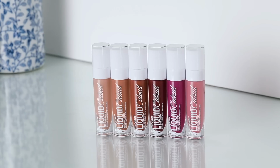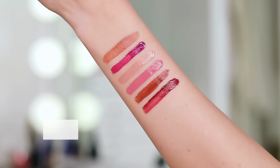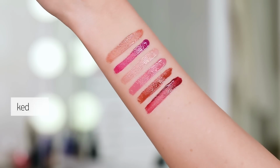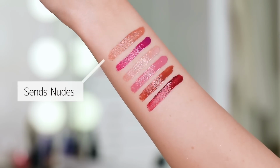I'm gonna go ahead and give you guys a little swatch session of everything I have in front of me. I have Wine is the Answer, which is what I am wearing. I also mixed in a little bit of the shade Cedar later. I have the shade Chic Got Real, Caught You Bare Naked, Buried Down Low, see what you did there, Wet and Wild, and Send Nudes.